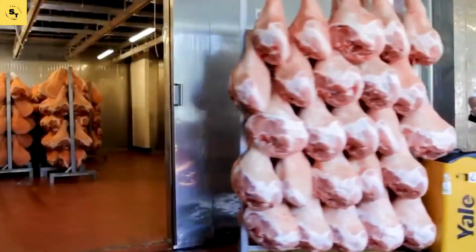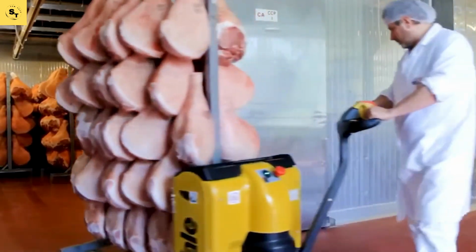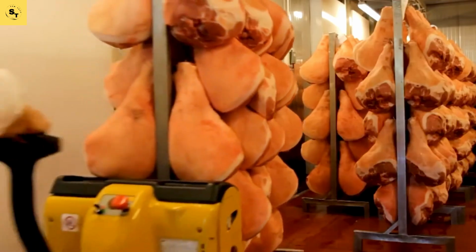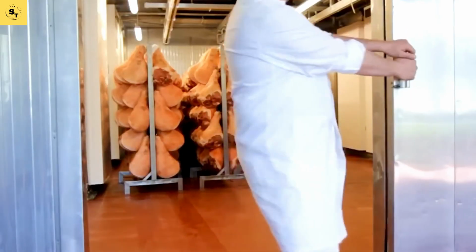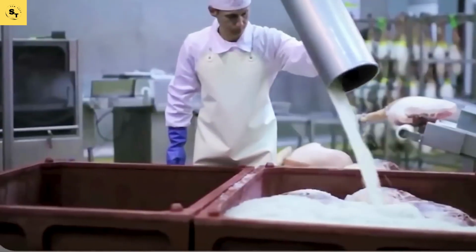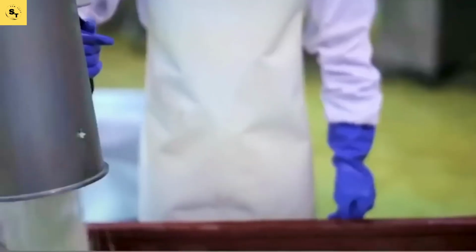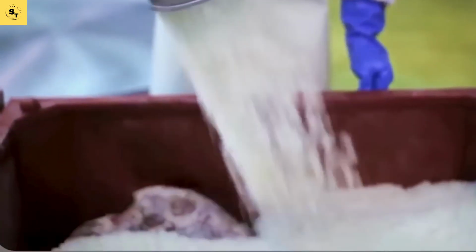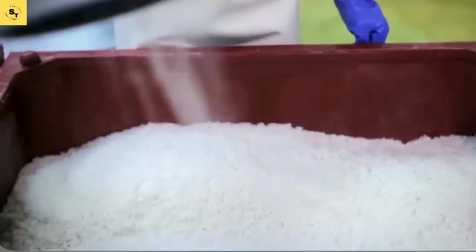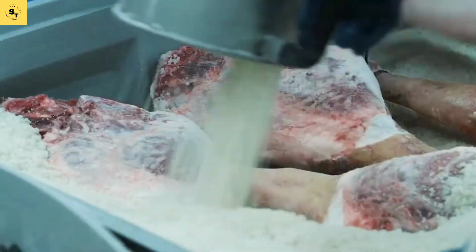When the fresh pork legs arrive, they are placed in equalization chambers at 1 to 4 degrees Celsius so that all legs reach the same internal temperature before salting. Next, each leg is buried in sea salt, 1 day for every kilogram of meat. The salt draws out moisture and begins the preservation process.